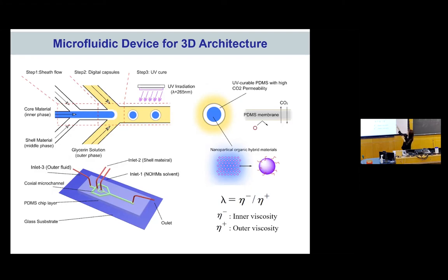So blue here is, let's say, for example, any highly viscous fluid like NOHMs. And then the white fluid surrounding it on the top left is UV curable polymer. So now you have a droplet inside a droplet we created, and then I UV cure only the white part, which is the shell. And what you really want is for the shell to be gas permeable, right? Then gas can go in, being captured. And now you have a lot of surface area.